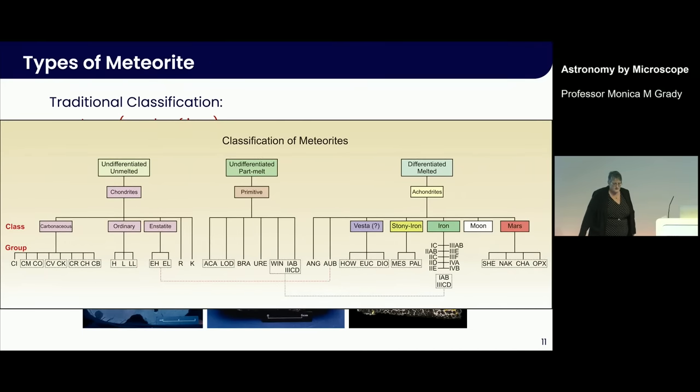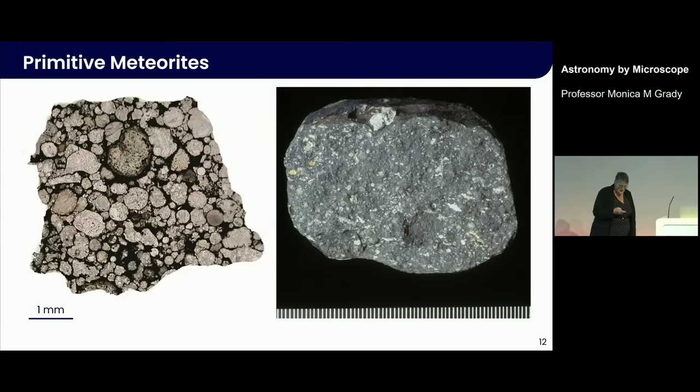Now, this is a classification of all the meteorites. Would you like me to go through it box by box? We'll start off with the CIs over at this end and work our way gradually across to these. It'll only take about 5 or 6 hours, but, you know, maybe we'll skate through that. And we'll just stick with some of the primitive ones, okay?